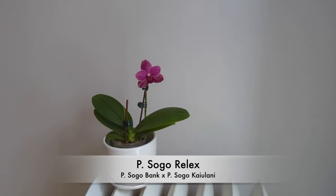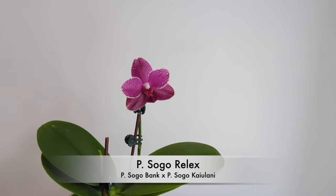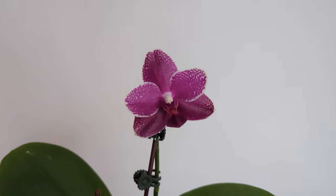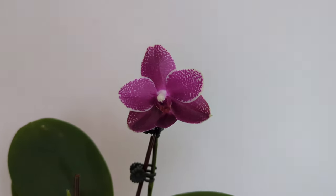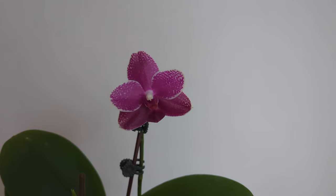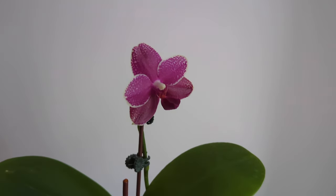So next up, we have the Phalaenopsis Sogo Relex, and this is a brand new orchid to my collection. I got this as a gift, and I know it came from Orchid Classics, if you guys are interested. I looked up the Sogo Relex, and I saw that many of them have a solid burgundy color and no spotting on the edges, which was interesting. It kind of reminds me of my Phalaenopsis Changia Lady, which is a similar color. It's like a red, very pretty.